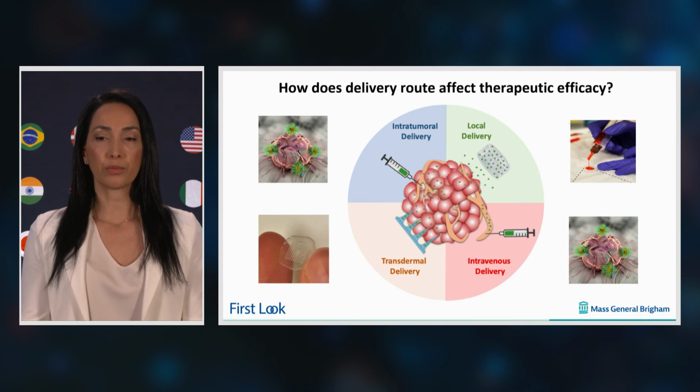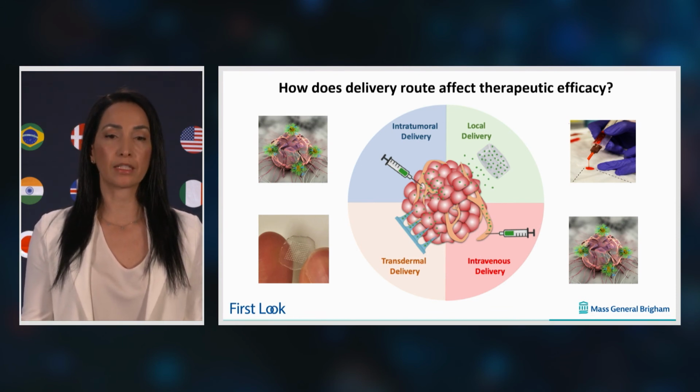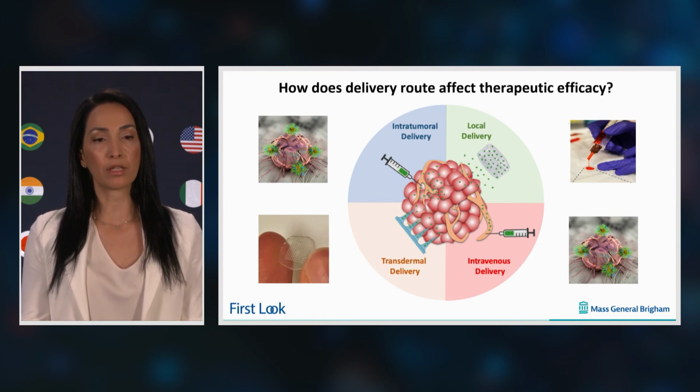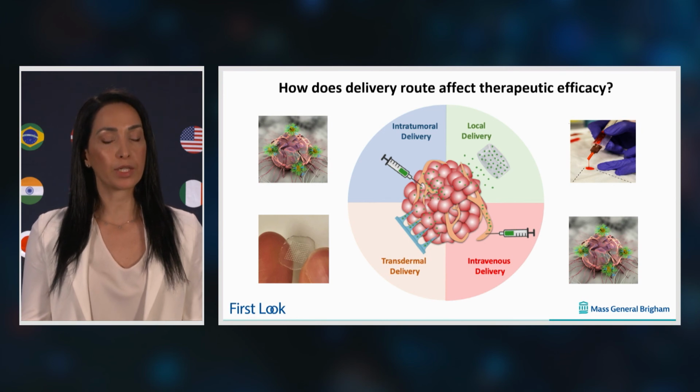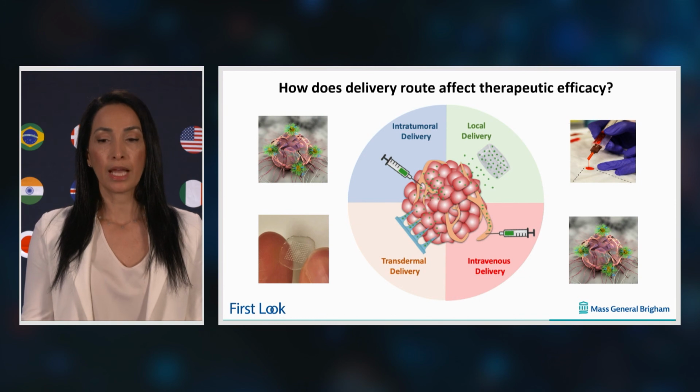To answer this question, we developed a few technologies that enable, in addition to intratumoral or intravascular delivery of nanoparticles, delivering them locally via an adhesive hydrogel that can stick to the tumor and release the particles locally over time, or a polymeric microneedle patch that enables transdermal delivery of the nanoparticles. These material-based delivery platforms can facilitate the identification of the optimal combination therapy, dosing regimen, and route of administration as a function of the drug mechanism of action and target site.